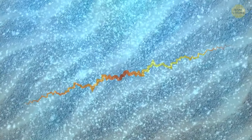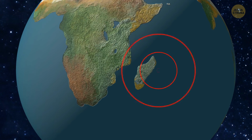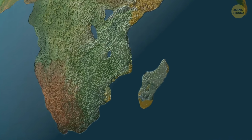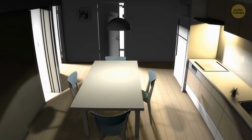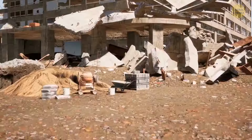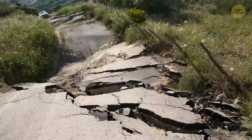Back in 2018, the biggest active underwater eruption ever happened, at least the one that we could officially record. Scientists followed earthquakes that struck the area in the western Indian Ocean off Madagascar. Between 2018 and 2021, over 11,000 earthquakes struck a small island called Mayotte between Madagascar and Mozambique. The strongest one had a magnitude of 5.9.